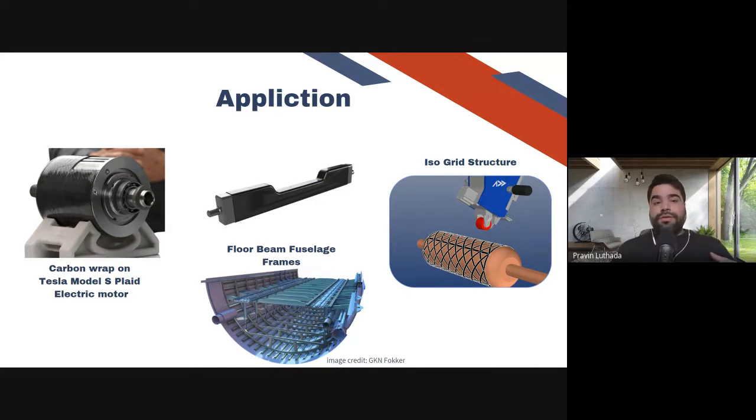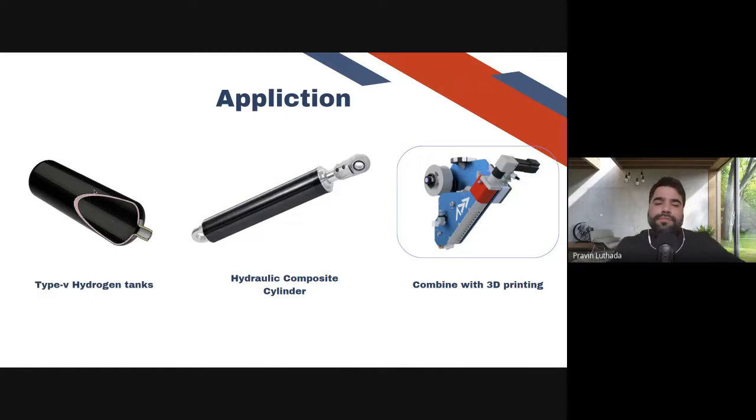So where you start to see it in cars. We did a roof of a car with the same tech. There's a video on our YouTube channel. Yeah, I think then we go to Type 5 hydrogen tanks.